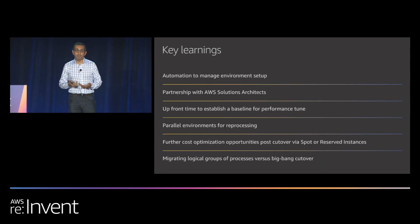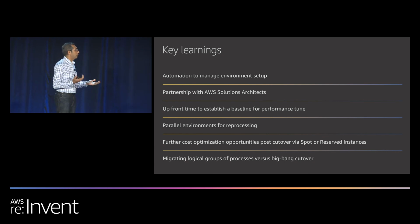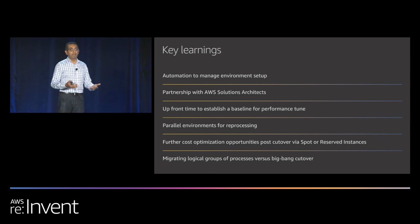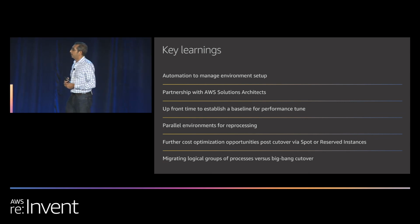So before I wrap up, I just want to leave you with a couple of key learnings out of this migration. First and foremost, what was really critical for us was automate, automate, automate. I talked about how 2 months before the cutover, we had to stand up this parallel environment. We were mimicking our production day in, day out. We spent quite a bit of time to automate the process for bringing up the environment and tearing down the environment. And that saved us a lot of time.